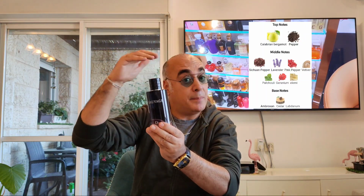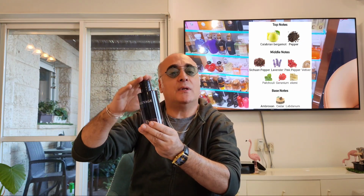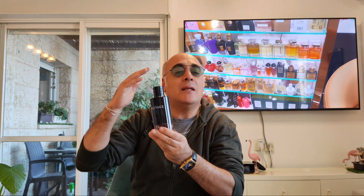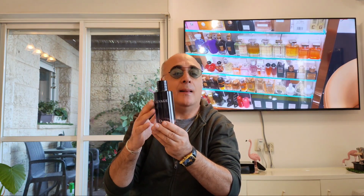Okay, I remind you that in Dior Sauvage, the notes on top are bergamot, a Calabrian bergamot, very important, and pepper. In the heart, you got Sichuan pepper, very important here also, lavender, pink pepper, vetiver, patchouli, geranium, and elemi. And in the base, you got ambroxan, famous, cedar, and labdanum. Well, it's not a basic shower gel type of fragrance at all. It's my favorite one. I love it so much.